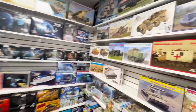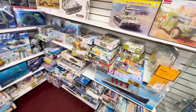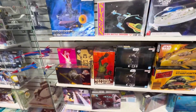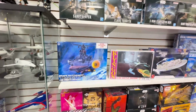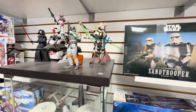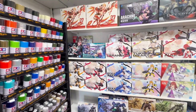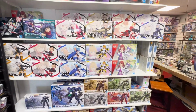Sci-fi military, got some real nice militaria, killer kits, and then it melds over to sci-fi. Revenge of the Creature of the Black Lagoon style, Jurassic Park, Yamato, and Troopers. Finally, we're going with the cool, trendy, I'm trying to think what to call them, but basically ladies that have turned into robotics, which I guess would be androids.